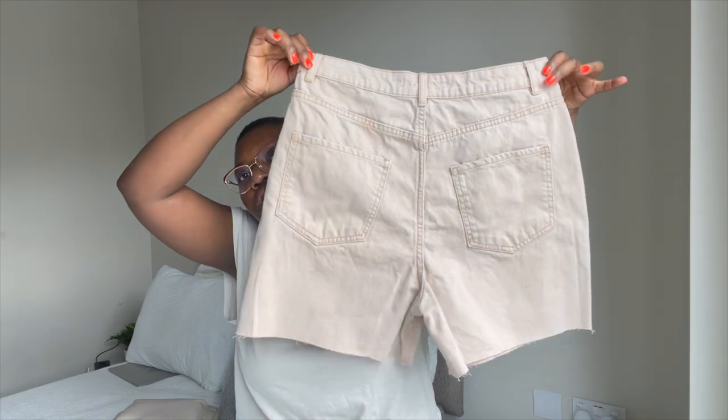So I hope this fits me. I didn't get a chance to fit it. Primark was so full and I was really just lazy, but it is my size, so I'm hoping to use this as one of my outfits.